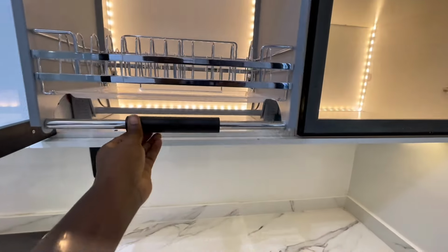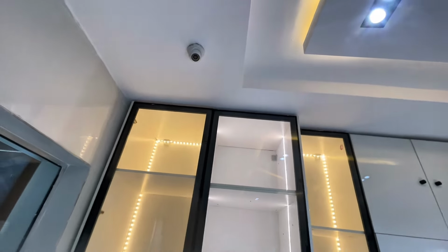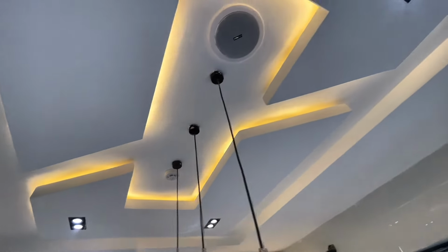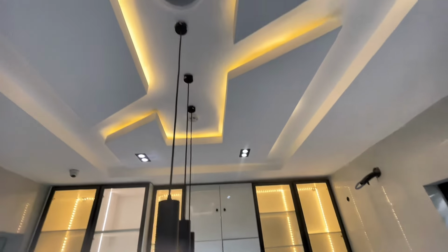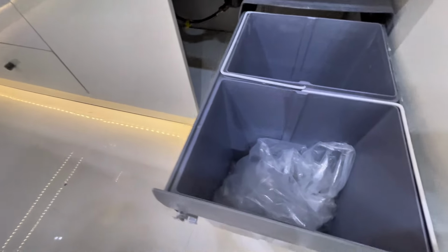So this house is a beautiful house and is affordable. That's the beauty of it. Okay. Check out the cabinet. This is the CCTV camera for the kitchen. So the kitchen has this inbuilt light. Okay. The speaker and the POP design. And this is your USB. It has been connected already, guys.